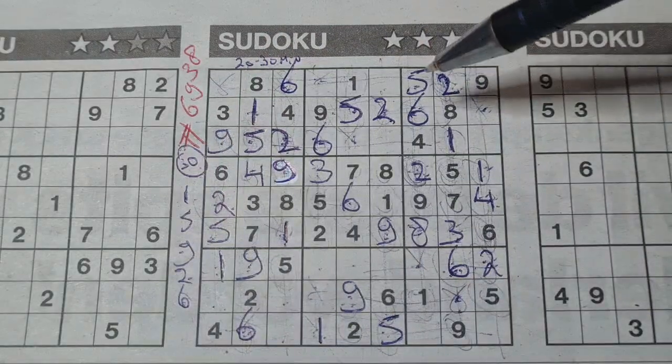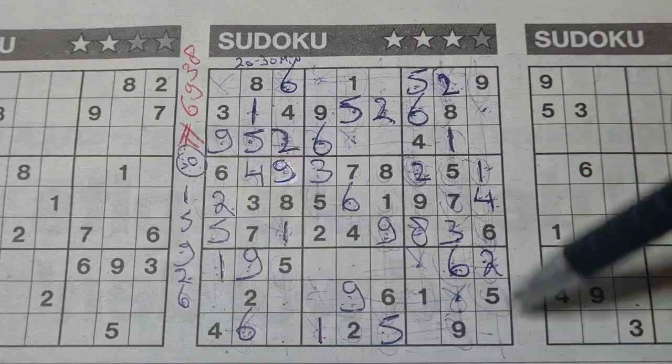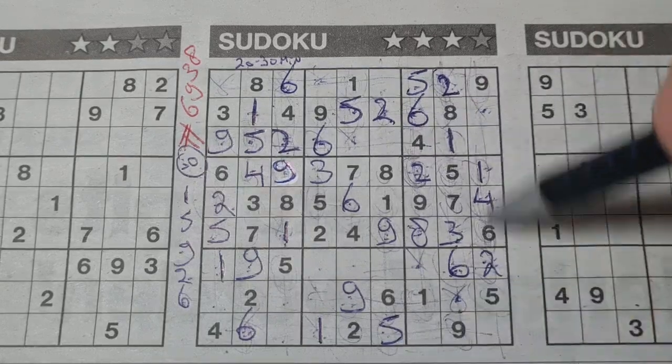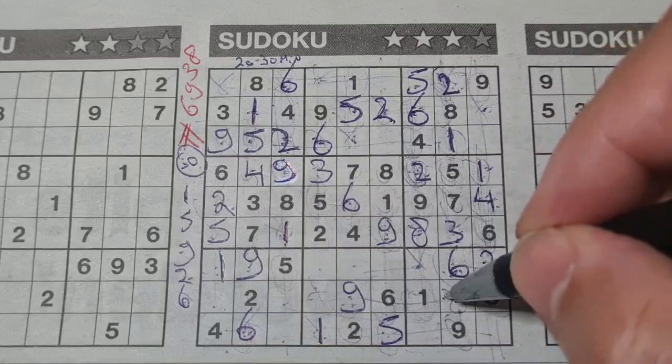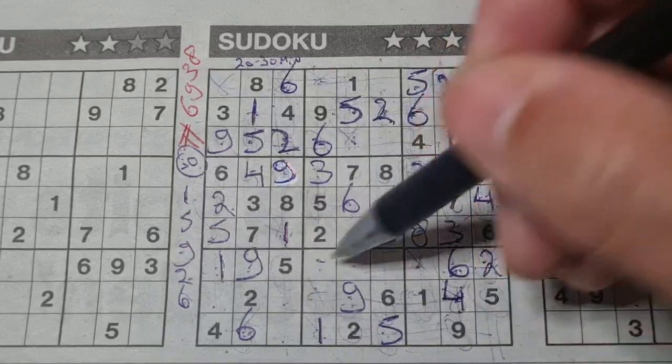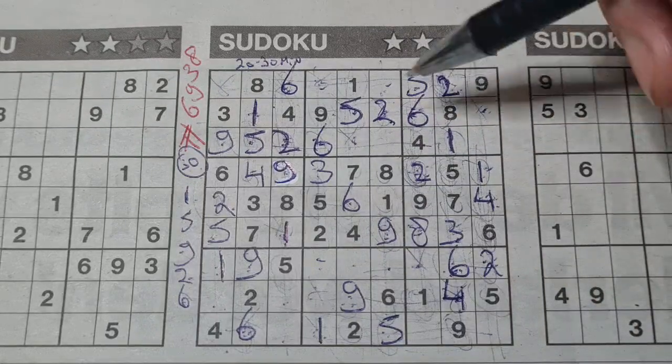Okay, how about the number 4? 4 in this column, 4 in the last column, so the column between. Only place left for the 4 should be there. We cannot continue with the 4.